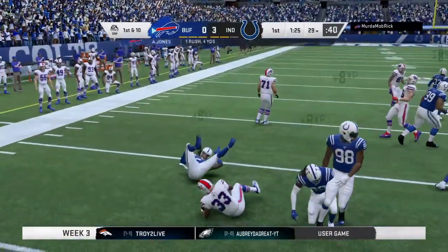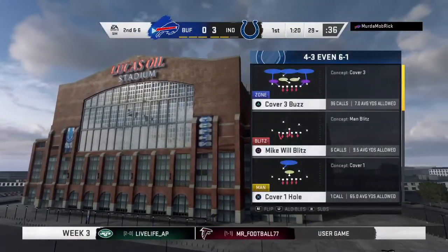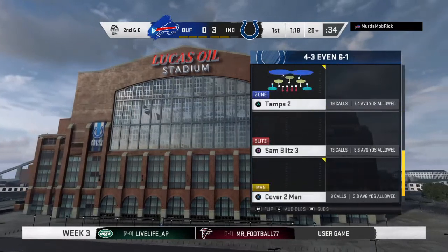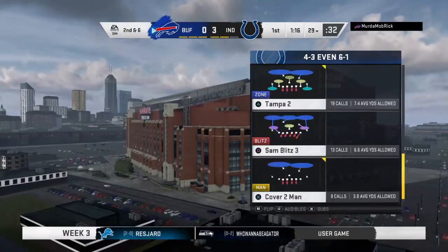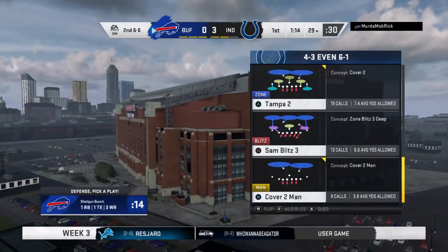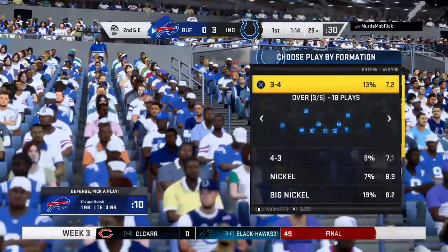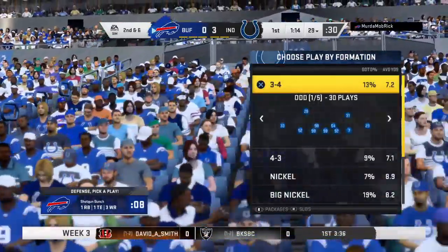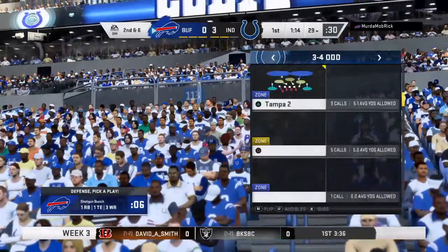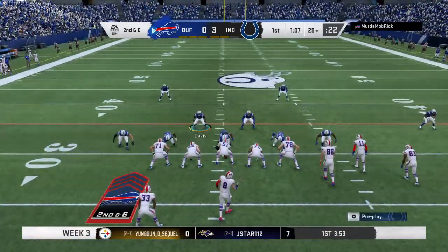Now the man from UTEP, this is Aaron Jones. And from the 25, they work this to the 29, a gain of 4. When we see those runs to the perimeter, when we see those runs to the edge, we think about big breakers, don't we? In this case, it was a modest gain, but it does open up possibilities here on second down. Second and 6, just inside the 30.